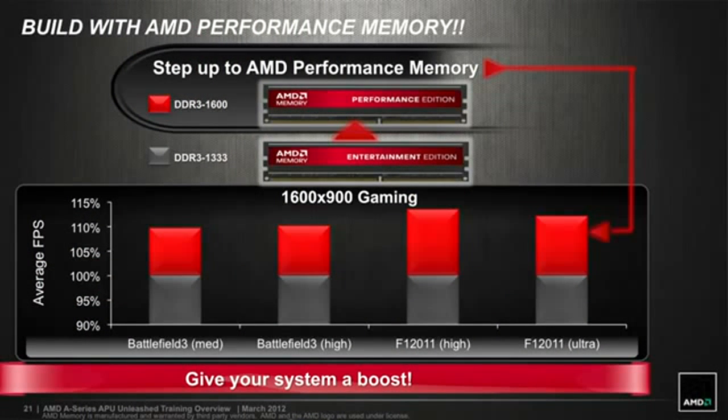Finally here, nice little shout out to our memory team. I don't know if you guys are aware, but we are now in the memory business. We've got some of the best DDR3 memory thanks to our partners at Patriot. Now, you can see here some of this added performance you get.